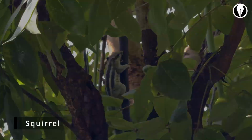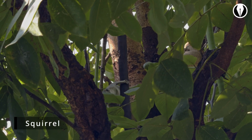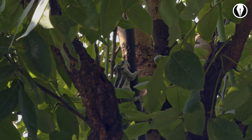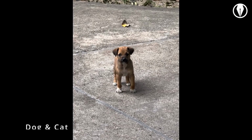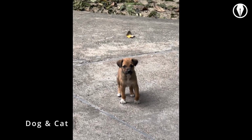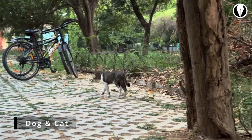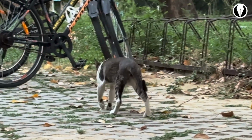They look cute but can cause a power outage in seconds. You're right, it's a squirrel. Every campus has that one friendly stray that everyone knows. This one probably knows every shortcut, every hideout, and every food spot on campus.